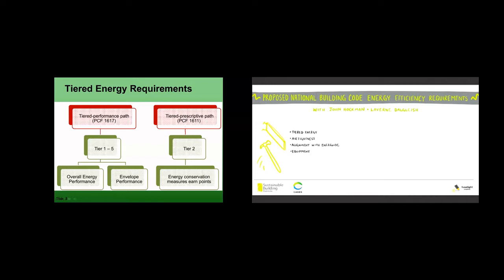There was also a prescriptive path, because 9.36 has both a prescriptive and a performance path. In the prescriptive path, only the first tiers 1 and 2 were developed at this time. And to go up a tier, there is the expectation that you will do energy conservation measures, and you'll have to get a certain number of points that are attributed to different conservation measures. And you'll have to get a certain minimum number of points to advance up to the next tier.